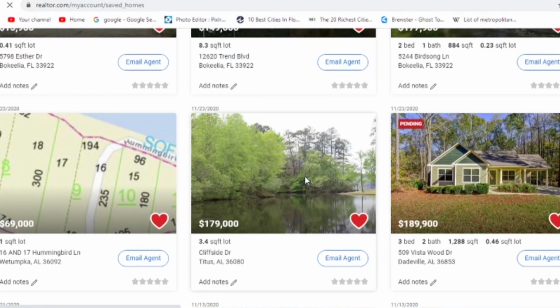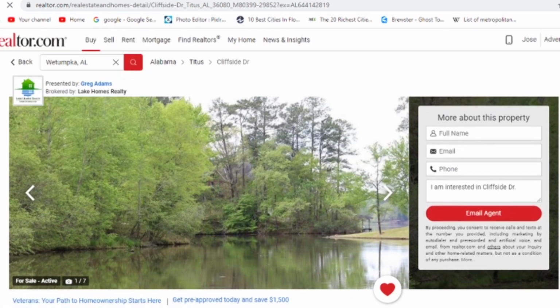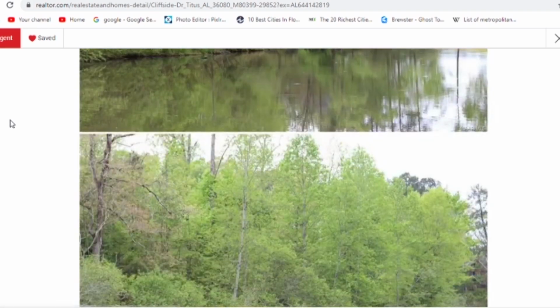Now, usually I do these types of videos on live streams, but live streams just don't get as much views as actual videos, and also I'm susceptible to dropping the signal and then the video not coming across, so I'm going to do it this way. This is in Titus, Alabama. 3.5 acres. Kind of pricey for this area. So let's see what this property has to offer.